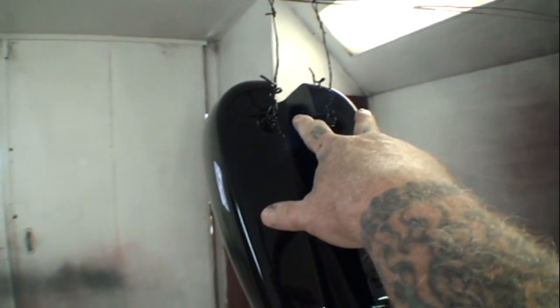So there's another situation you have when you're painting stuff like this. If you don't got the proper stands, hang that thing up. If I was not going to hang it up, I probably would have made a stand that I could bolt it to, so it would be like floating in the air, where I'd be able to take my gun and spray underneath it. That's how the professionals do it. So I think it's going to work out good. I think it's going to be a nice situation for you, and you're going to save a lot of money.